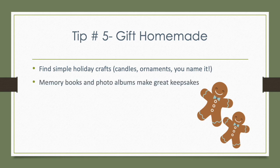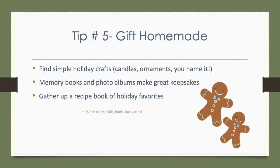And think about it, memory books and photo albums make great keepsakes. So any of these homemade gifts might make a better gift than something you might buy in the store. You can gather up a recipe book of holiday favorites from family and friends, compile it all together, and then give it to multiple individuals as a gift that your entire family has.